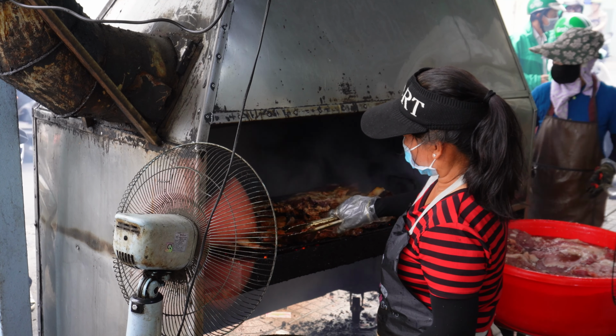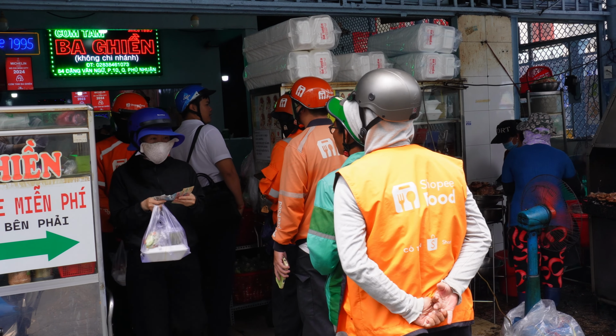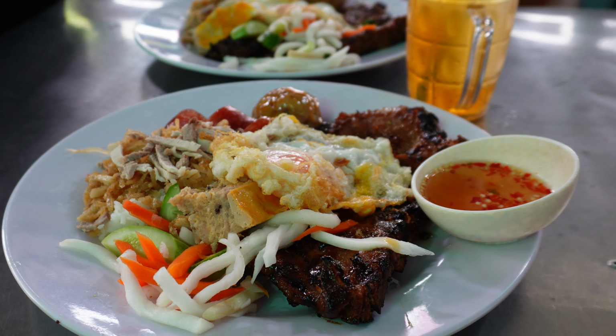When you arrive, you're greeted by a cloud of smoke coming from the grills and a line of delivery drivers waiting patiently for their orders. That's usually a good sign.